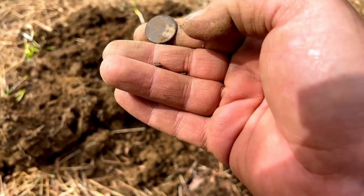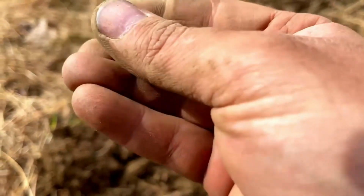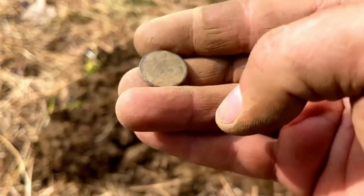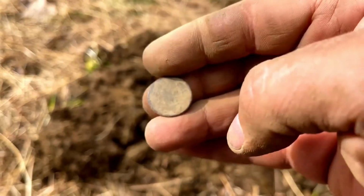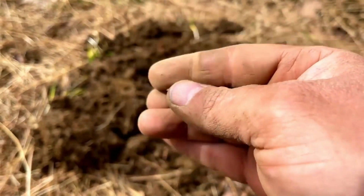Boy, that sucker is smooth. Let me try cleaning it up here. Yeah, I'm not going to be able to get anything off this side. You can see how thin it is there. Anyways, I do believe it's an Indian head. I can see 1 cent there. So all right. If I get any more signals here in the next 10 minutes, I'll let you know. Otherwise, we're going to wrap up.